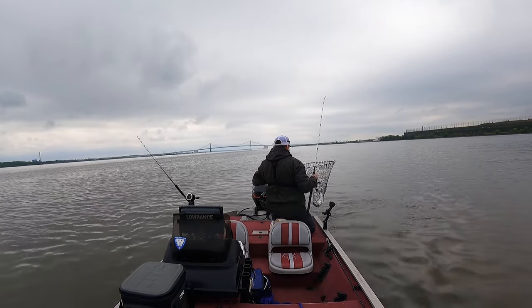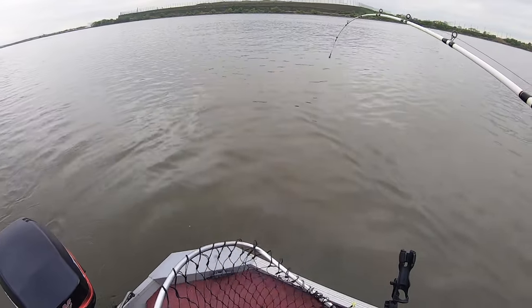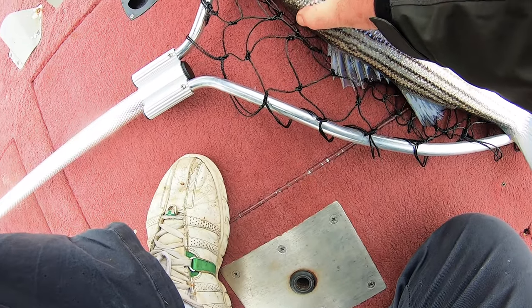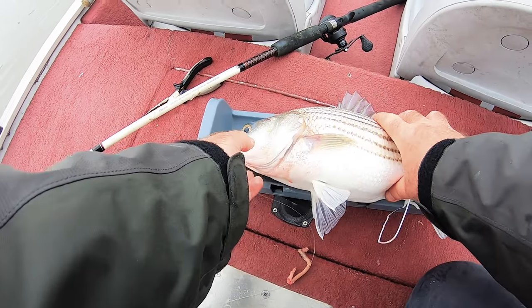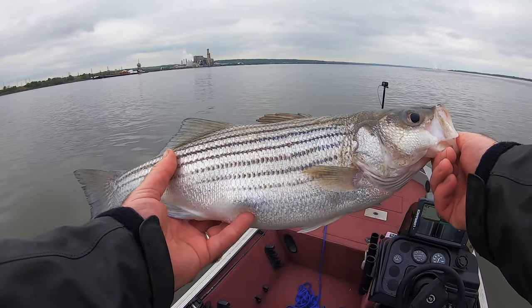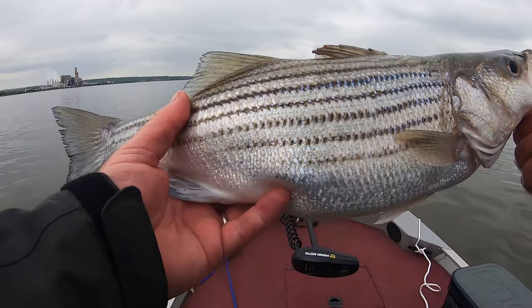All right. Hoo-hoo-hoo. First striper. Oh, he's fat. All right, hold on. Hold on. And he's a 20 and a half inch. Well, guys, there's the first striper.